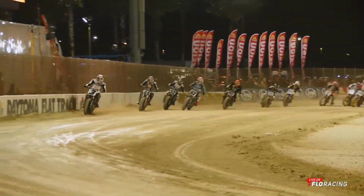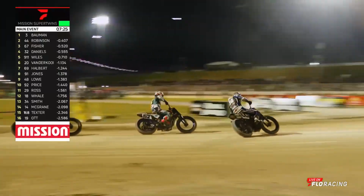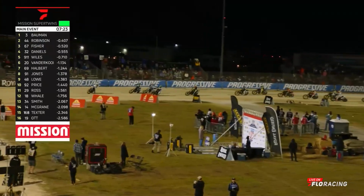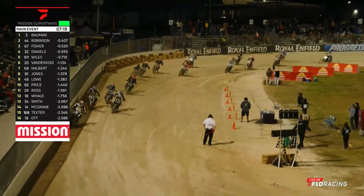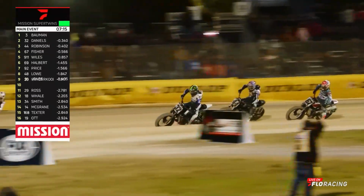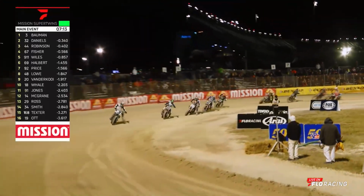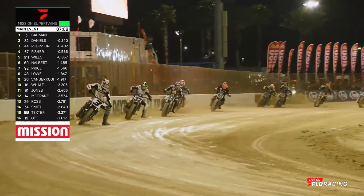Fisher trying to come back on the inside of the 32. That is for third. They're chasing the 3 of Briar Bauman. The 44, Brandon Robinson. Here comes Fisher. And Dallas Daniels got the bottom working on that 32 bike. He's looking for second. Yeah, and this is the first time we've seen Dallas Daniels really today making a prominent run towards the front. Briar Bauman's liking these guys messing around behind him, but Dallas Daniels on a completely different line than Briar right now.